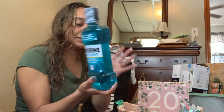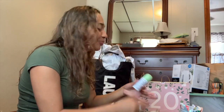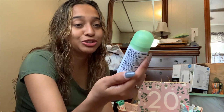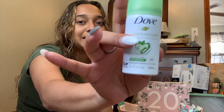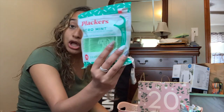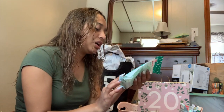This, you need this. I love this one. I love mint flavor and everything. I got this mini deodorant just in case, because sometimes I be forgetting to put deodorant, so I'm putting this in my backpack. But I got this, so that's cute. Floss. This is my favorite type of floss.